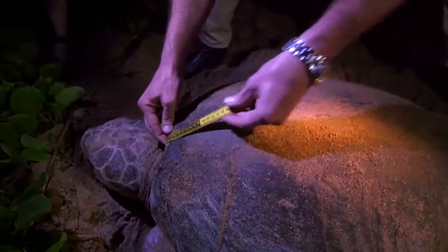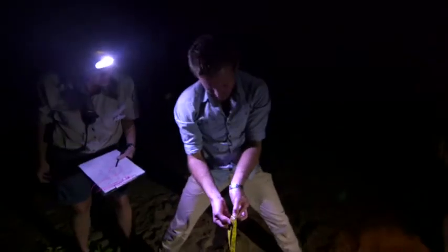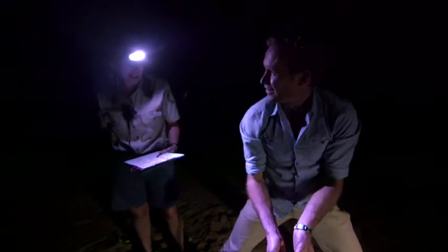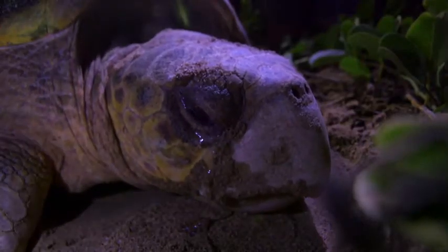All the way down the back. 106 on the dot. Not too bad for a first go. How far off was I? I got 107. Only one in every 1,000 eggs laid will make it to be an adult turtle.